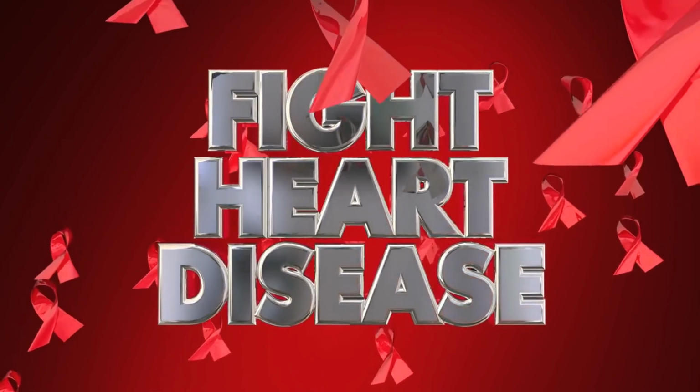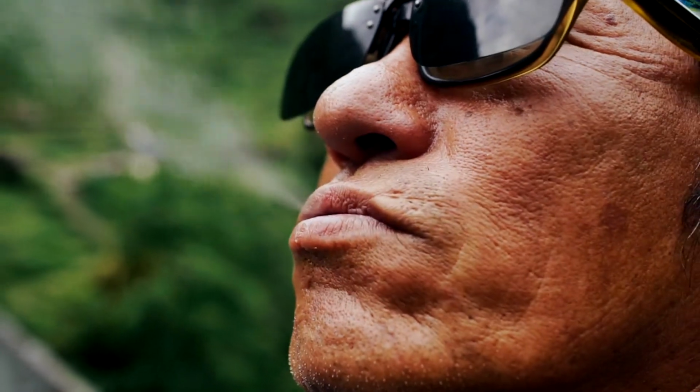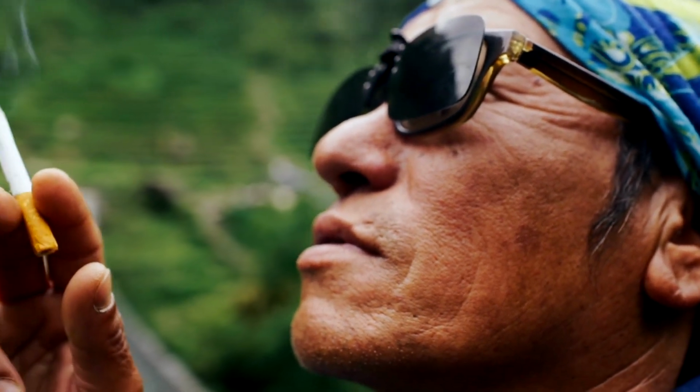Quit smoking and avoid alcohol. Heart attacks are more common in people who smoke. If you use any tobacco products, quitting as soon as possible helps lower your risk of heart disease. Similarly, it's a good idea to limit your alcohol intake or avoid alcohol altogether.